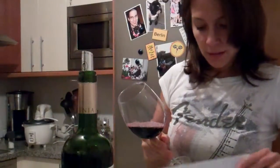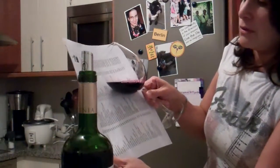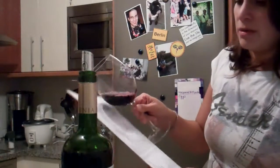Now, wow, this is a beautiful purple color. I don't know if you can see this very well, but I'll have to use my nose here. This is a beautiful, dark purple for 2009. Being that we're in 2011, that's 2 years. So that would be a year in barrel and then another year in the bottle. So let's try this.